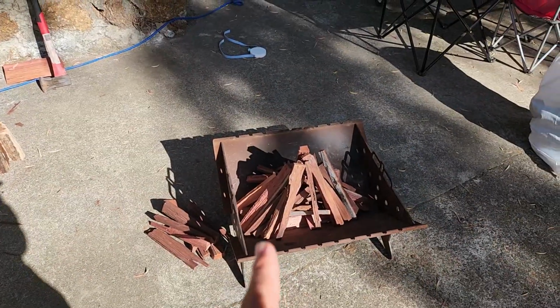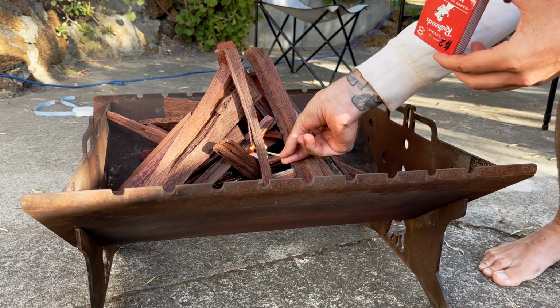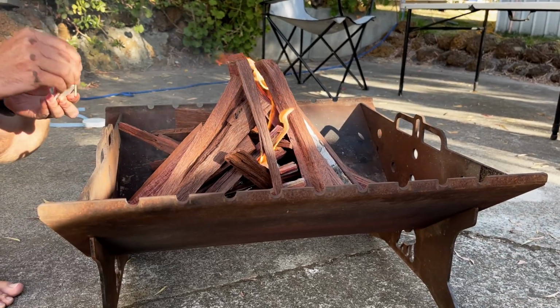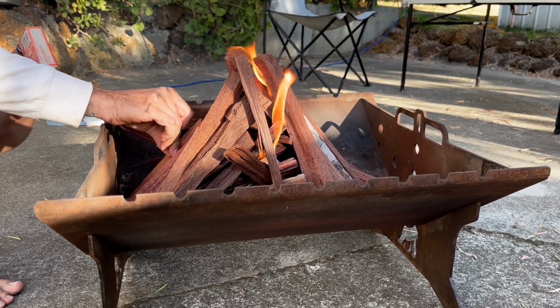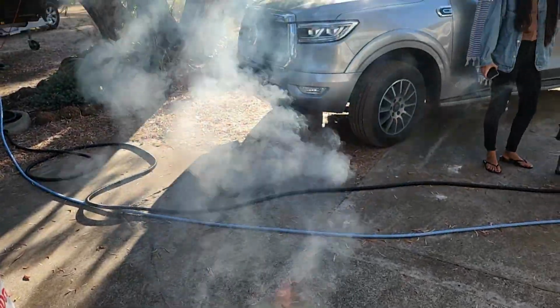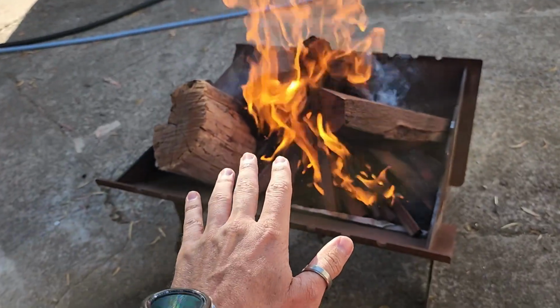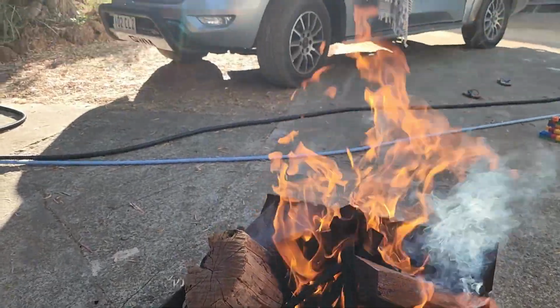So I've got me Taj Mahal of sticks all ready to go for the fire. She's smoking. Pumping some heat out now. So good, a nice cool afternoon.